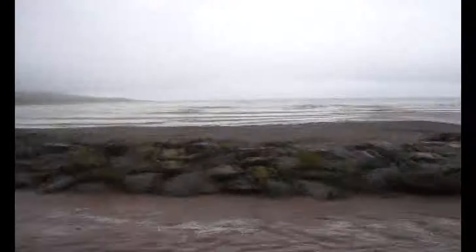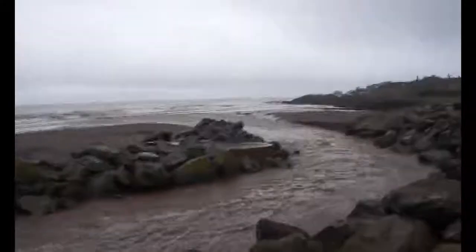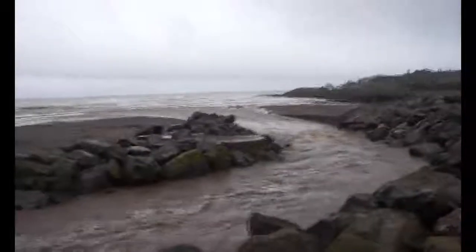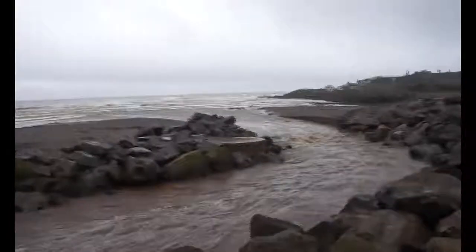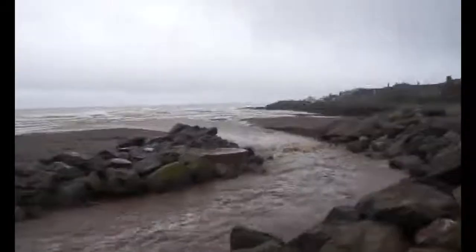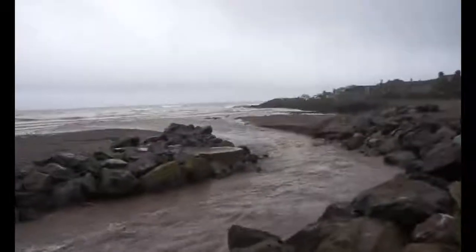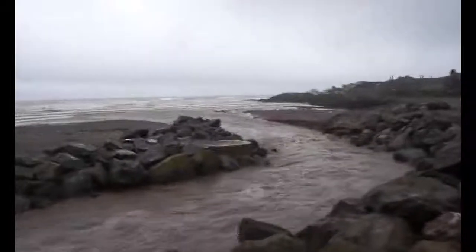Historically, as we've shown in earlier videos, and in the drone video of the bay in a really bad storm, this end of the beach doesn't get affected because of the seaward protection of the flat rocks that extends all the way to be level with the harbour breakwater.